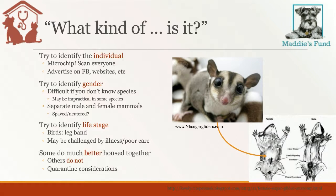And then some animals come in and they might be bonded, like truly bonded pairs. And that can happen with rabbits and birds. Others, not so much. A lot of times reptiles come in, they might have lived in the same cage forever. It's pretty rare that they would be bonded in the same way that a bird would be bonded. And sometimes, especially with birds, they may not be bonded to a member of their own species. So they may have cross species bonding, and that's something else to consider.